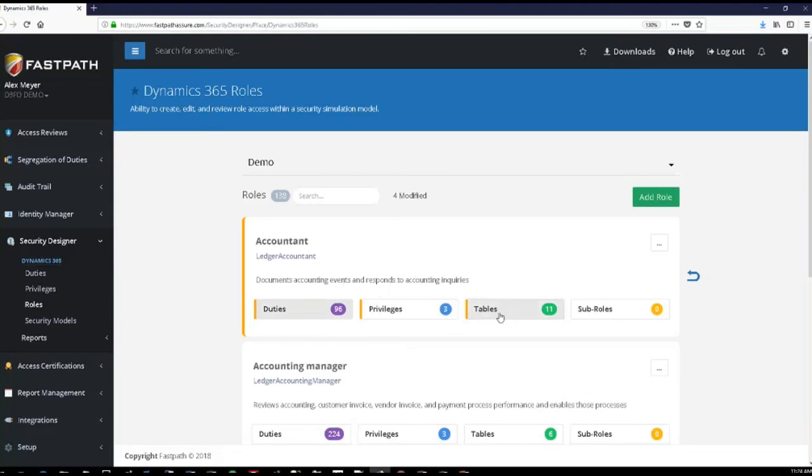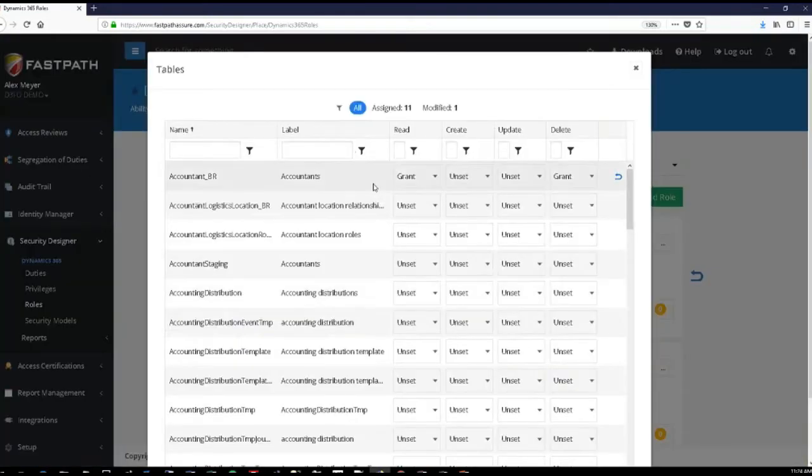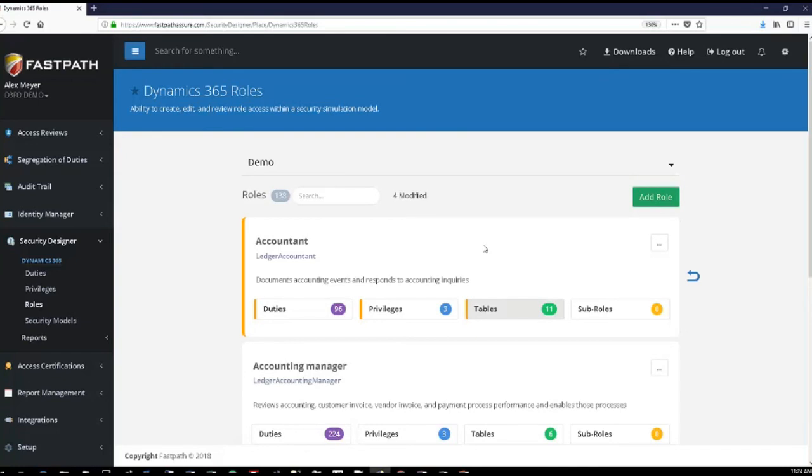You can also do this from the tables, or if we go down to an object level, this is where you can make changes to your CRUD operations for a particular object. So if I wanted to make changes to the accountant BR, I could go to table here, and if I wanted to assign that directly to the role, I could do that from that perspective. You also have the ability to create new roles, duties, or privileges, or clone any of the out-of-the-box roles, duties, and privileges, and then make modifications to that.